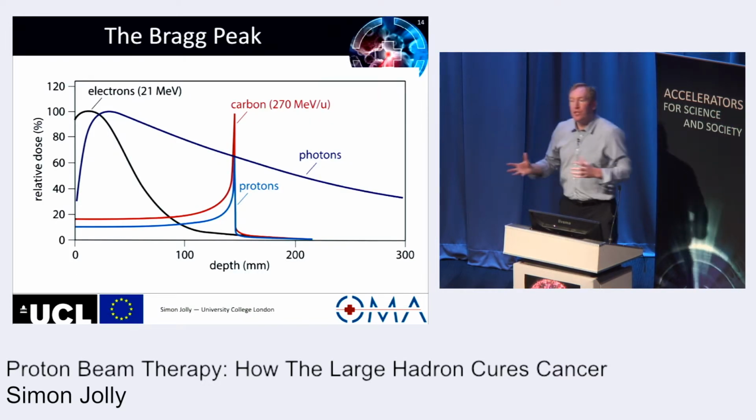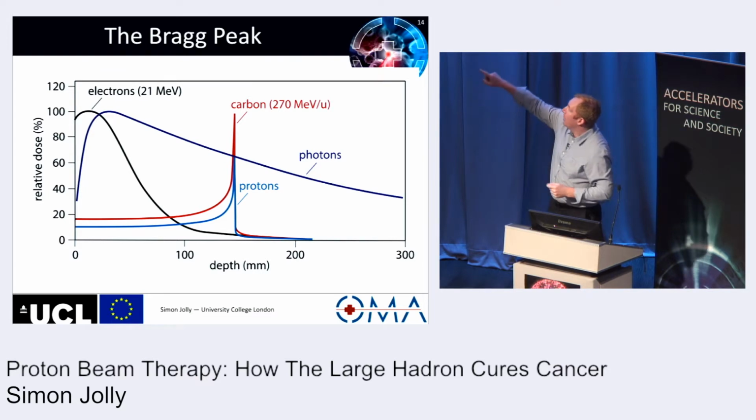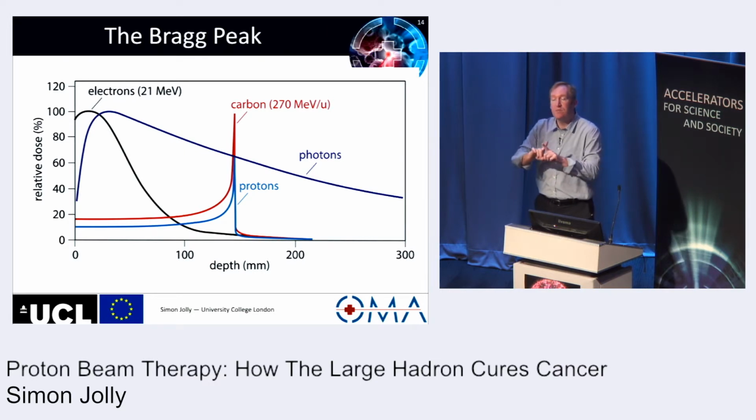If you take a look at the amount of dose, which means the amount of energy deposited, so the amount of damage that you're doing to cells in the body, that big blue curve called photons tells you what damage you get from X-rays. So you get this peak that's a few centimetres in and then it drops off exponentially.